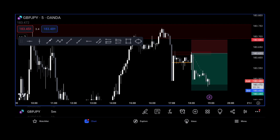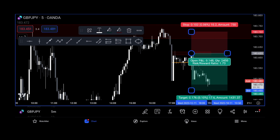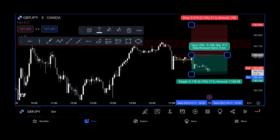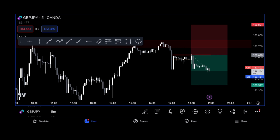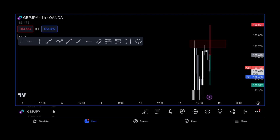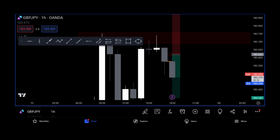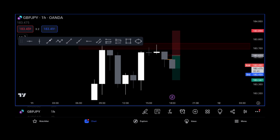But if I really were to do it, I would go back out to the 1 hour. I'd have my stops a little bit above the high of the previous candle. And by all technicality, I'd have my stops much higher. But I have an alert above that area right there, and I'd go for a 1-to-1. And so what would that look like on the 1 hour? Well, on the 1 hour, this is what that looks like. We'd be almost halfway to the end target of a 1-to-1.